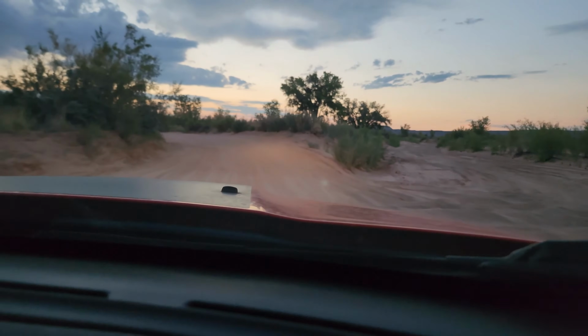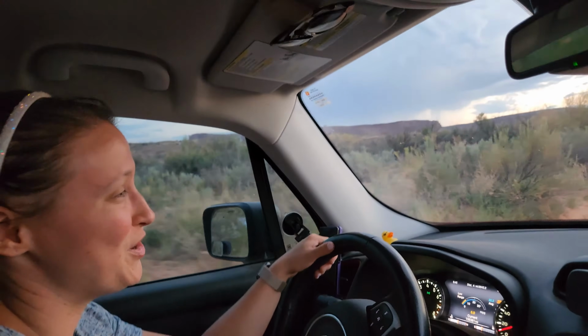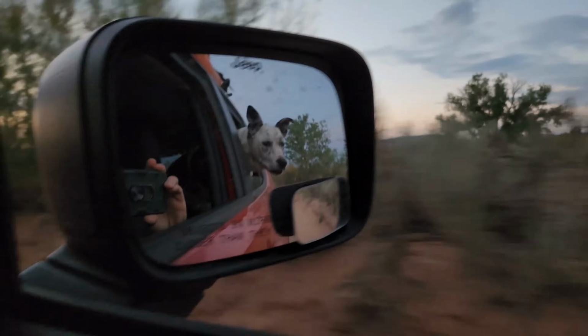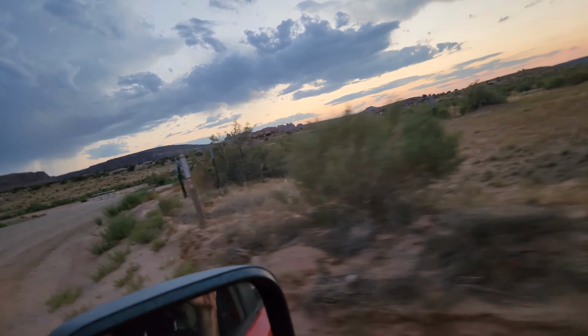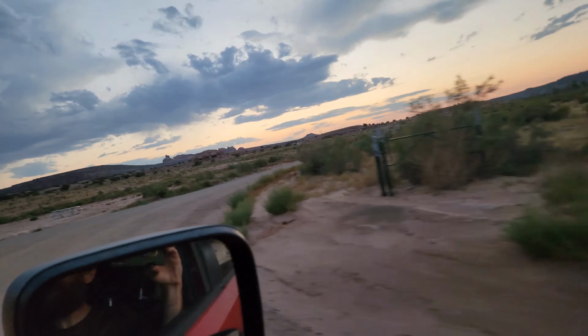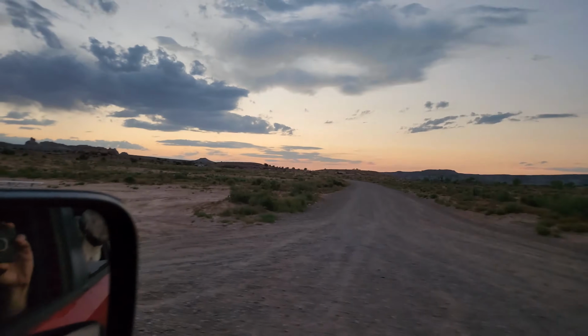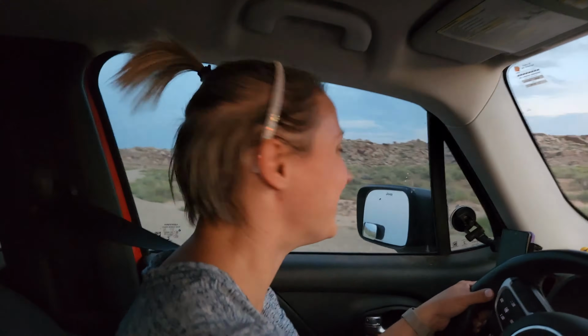Definitely keep saying I would not do this. Yeah, don't do this if you don't have four-wheel drive. That was our camper that way. That's our camper right there, and we're the only people. We're literally the only people out here.